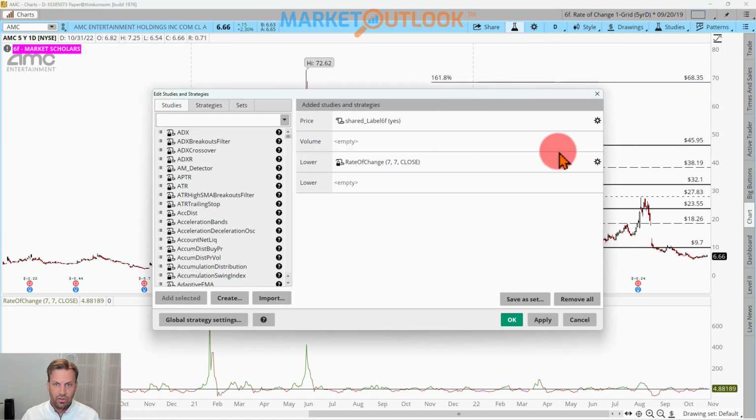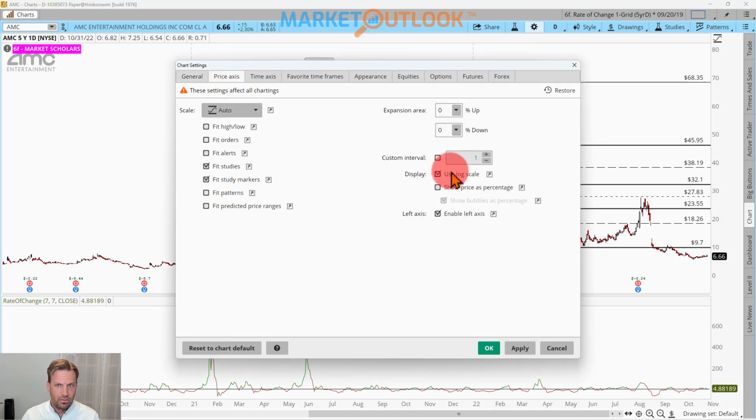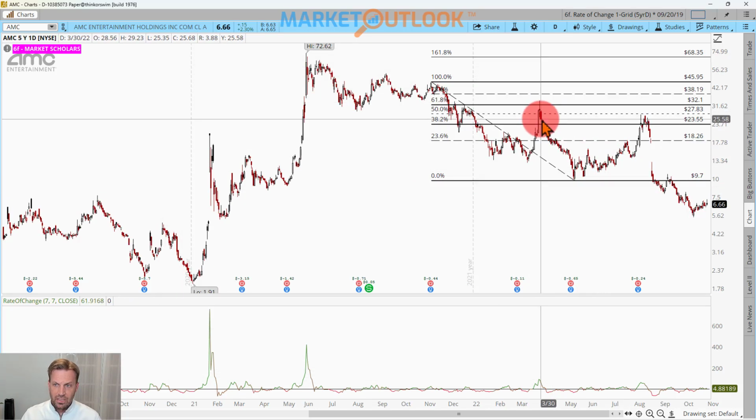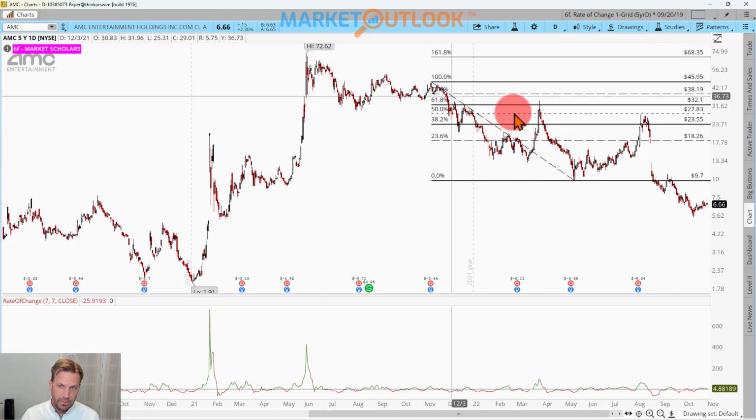Let me put this here on a... let's see, we'll do log scale. Oh, there we go. So you can see not nearly the same kind of move right now on these. Again, using AMC purely as a proxy for the meme stocks.